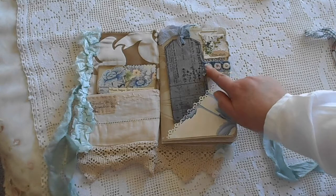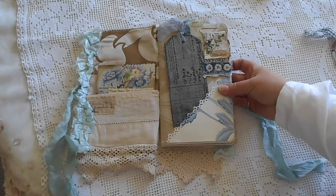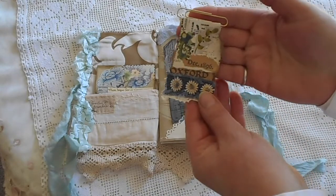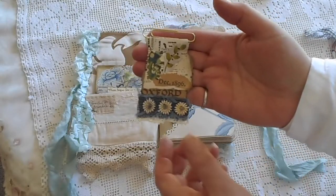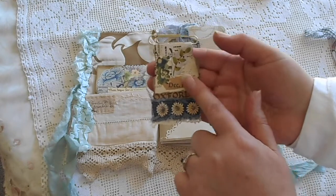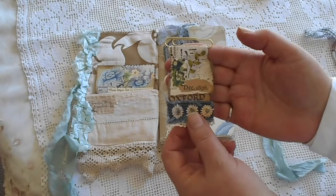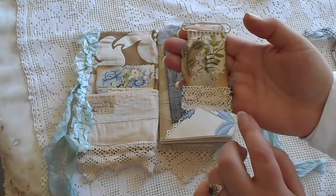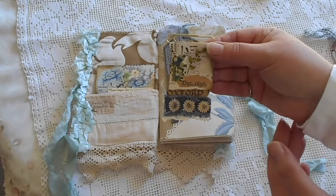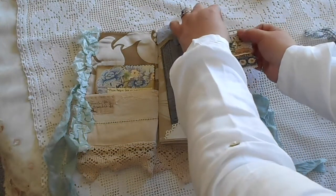So we have a lovely little piece of fabric here which has little stitched flowers on it, and it's layered on a little piece of lace that's on a gorgeous paperclip. It's a paperclip tag, and it has Oxford, December 1896. So it's a little fragment of some very old papers there. And she's layered that up with some collage. And on the back it has a pretty piece of lace, and she's collaged that as well. So on both sides it's divine. So that just tucks onto the side piece there.